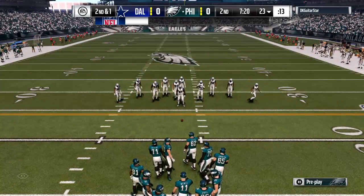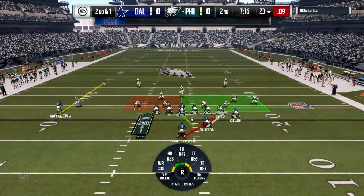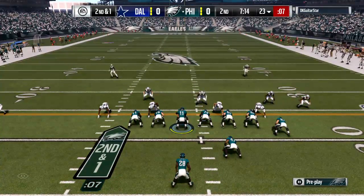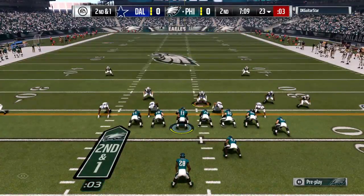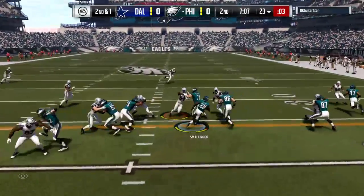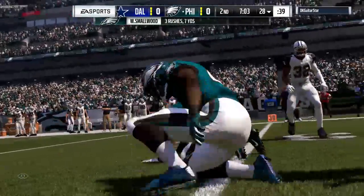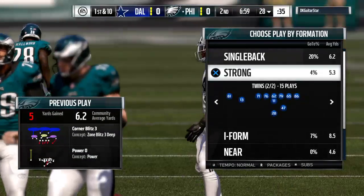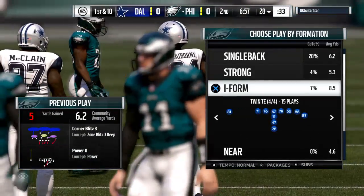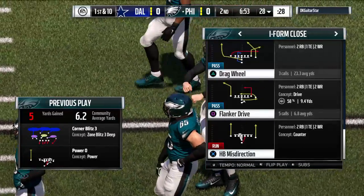Second and very short here, less than a yard. The play clock's running down. And he'll give it here to his running back. And this one will go to the 28-yard line. They get 5 out of that one, and it moves the chains. Second and 1, and people want to run the football. This is what every back in the league is supposed to do, exactly what we just saw there. Pick up the first down.